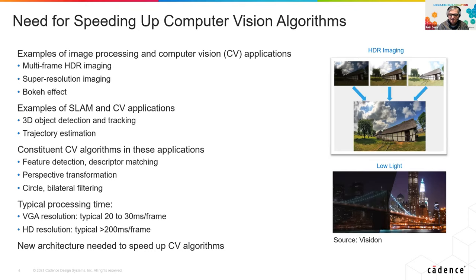And those algorithms, when we run them on today's vision DSPs in VGA resolution, you could do that in probably 20 to 30 milliseconds per frame. But as you go into HD resolution, this will take more than 200 milliseconds per frame. And this requires a new vision DSP architecture.